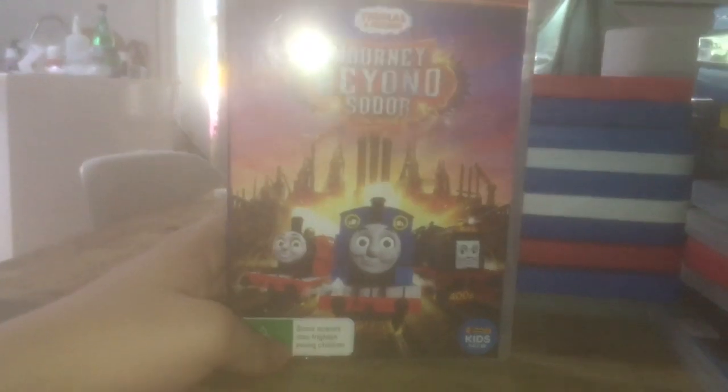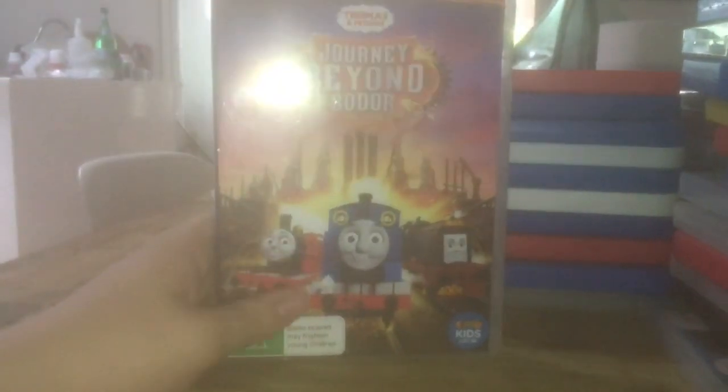Next up is Journey Beyond Sodor. I saw it at Hoyts. The front, the spine, and the back. In the disc.